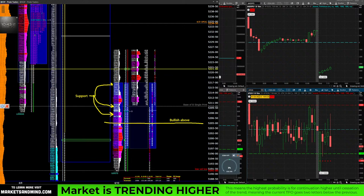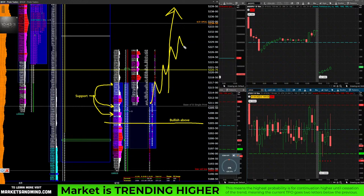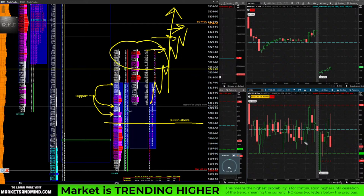Now, the thing about a look below and fail of the balance area is that it is often very, very tricky. It won't go in a straight line to the opposite end of balance. It will slowly work its way up there all day long, making you think it's going to reverse, think it's going to reverse, think it's going to reverse. So don't pay attention to the sellers. Pay attention to the buyers. Can they hold it?